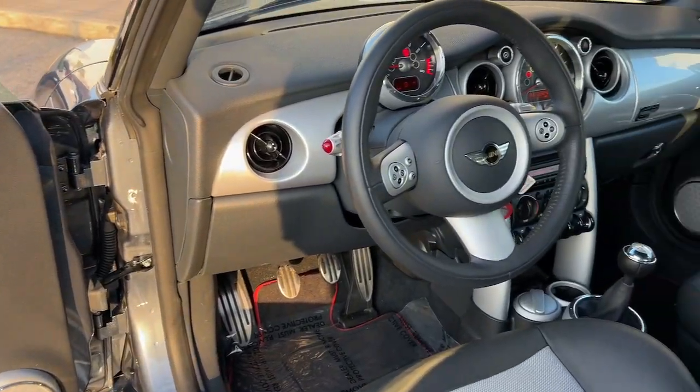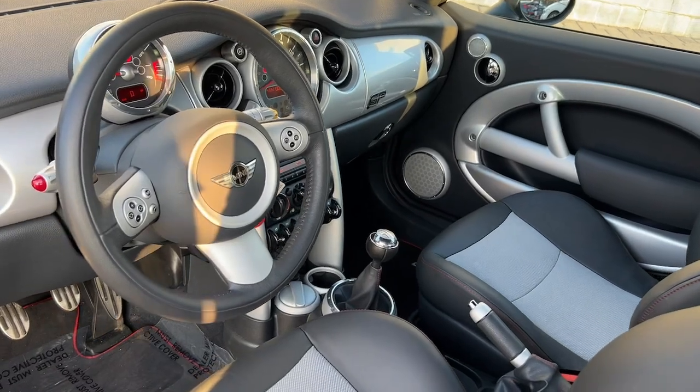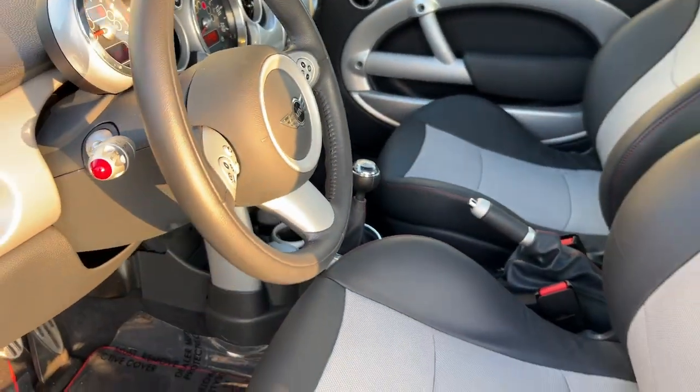Give yourself a daily dose of fun in this delightful Cooper Hardtop. Our team will give you an outstanding test drive experience. Stop in today.